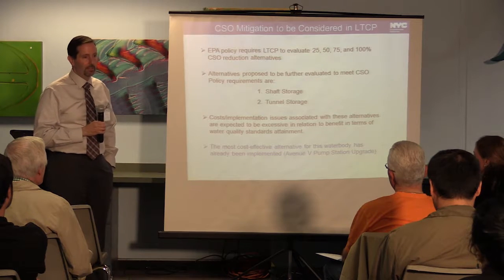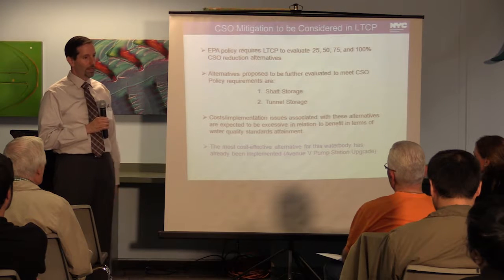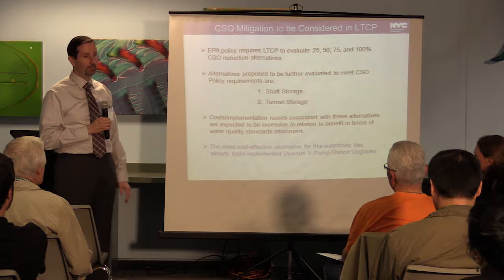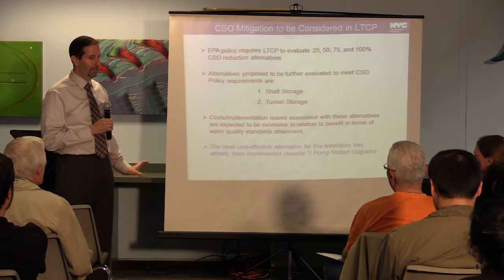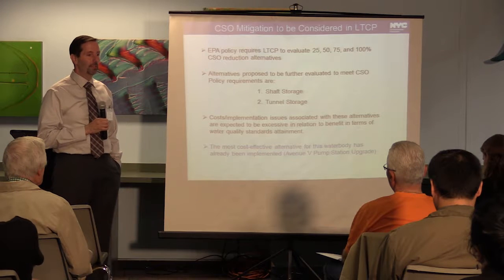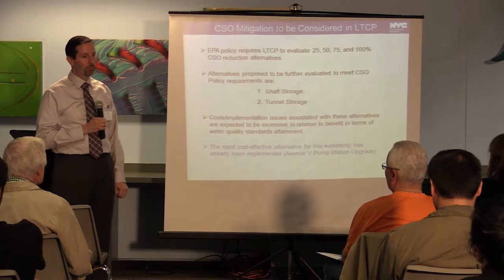Another requirement of the EPA CSO policy is that we typically look at a large range of CSO reductions, but they say you have to at minimum look at a 25, 50, 75, and 100% CSO reduction. So that we had to look at. The alternatives we thought were most viable to meet that: there wasn't much land available in the Coney Island area to build any tanks or anything. So the two things we looked at were basically tunnels.